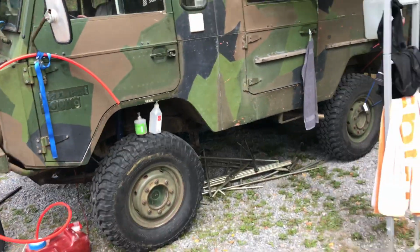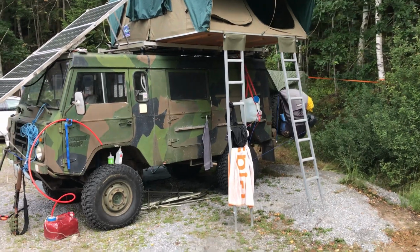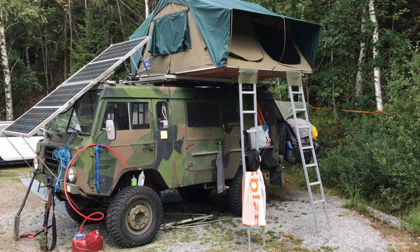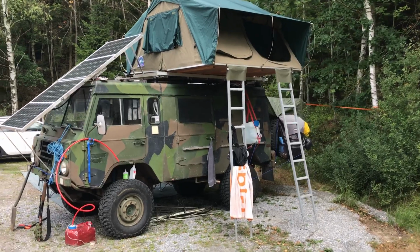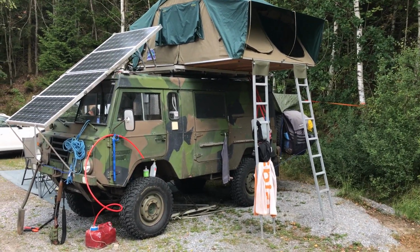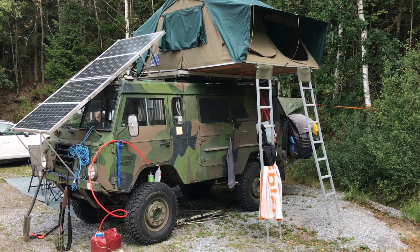I bought them off an old Land Rover, I think. And right now we are deer hunting. We've been staying in the woods for at least 4 days. 3 deer shot so far, hoping for more. This old Volvo I made into kind of a hunter slash camping vehicle with a tent and solar.